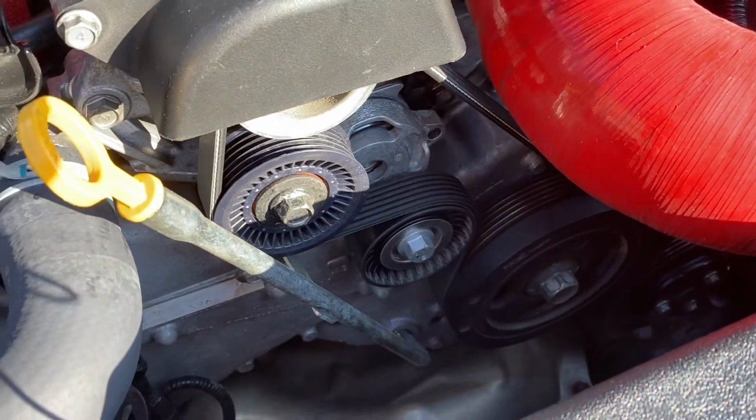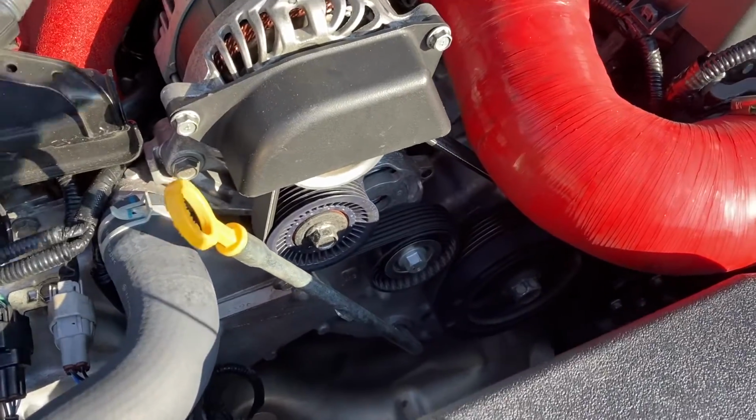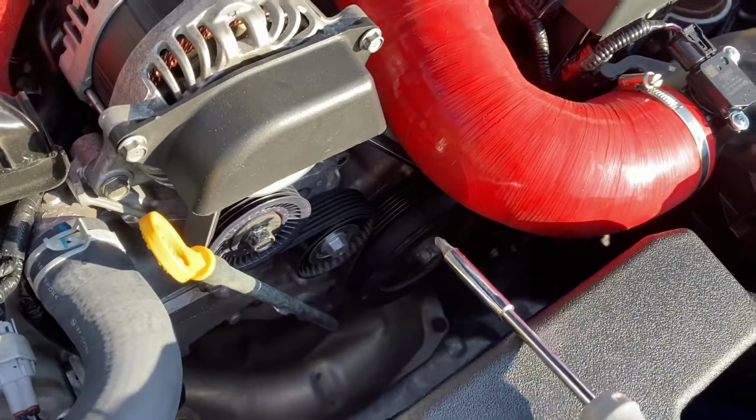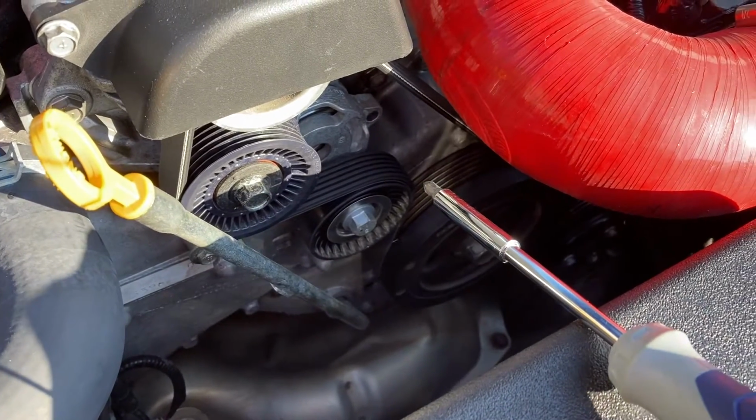The sound did sound pretty similar to rod knock, except less deep than that, but when engine speed increased, so did the volume and the rate of the sound that you saw in that initial video.